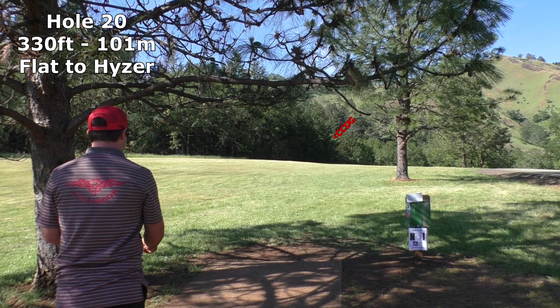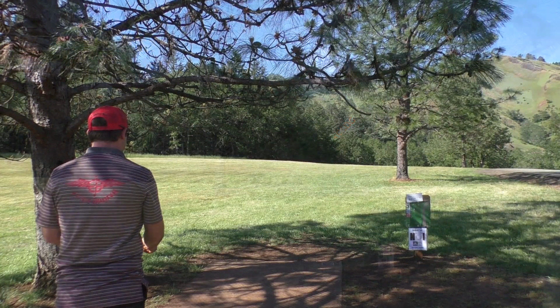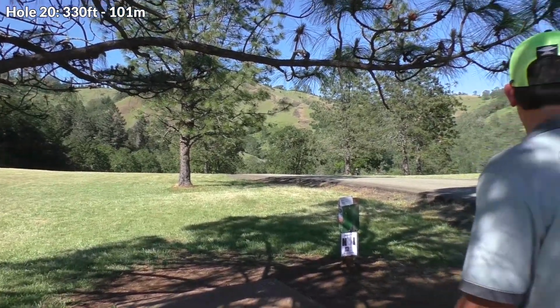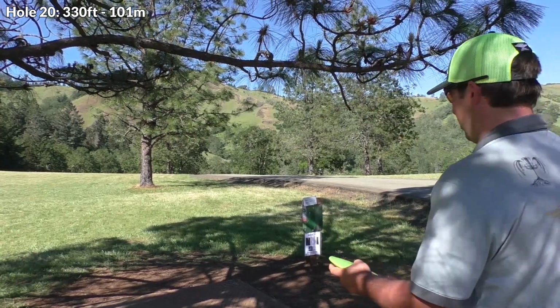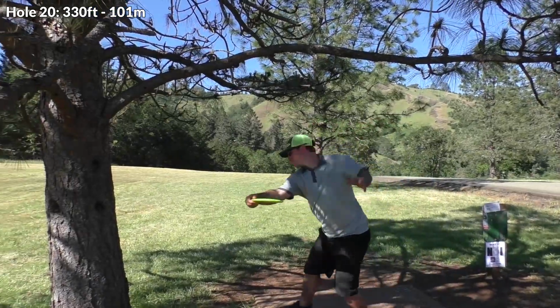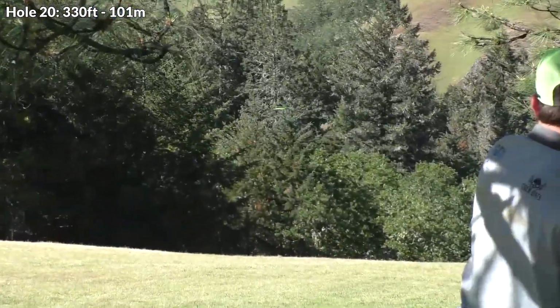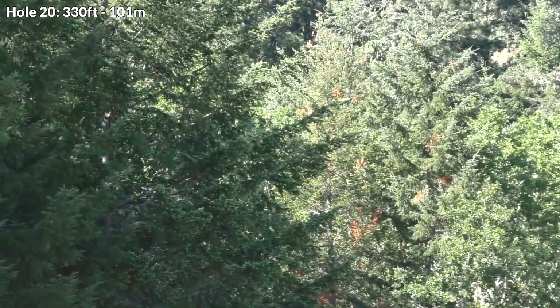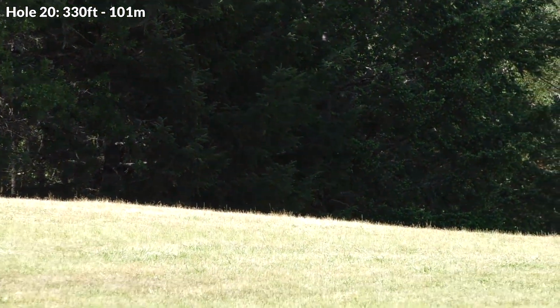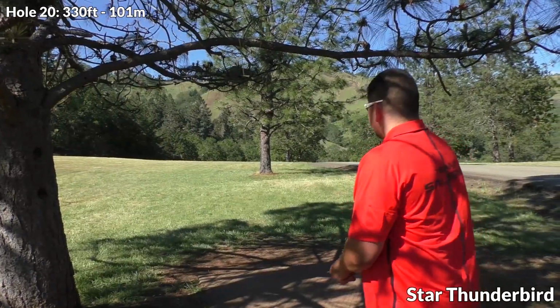It sure is. And hole 20, this is a really tough shot with that downhill green, Nate. Yeah, if you hyzer in early at all, it gets really bad. So it'll really punish you for wimping out. So you really have to throw it flat and get that distance and then fade late. Scott is throwing the gremlin. He's one of the best gremlin throwers in the world, if not the best. Yeah, he's way up there for sure. It's a small but vocal group.